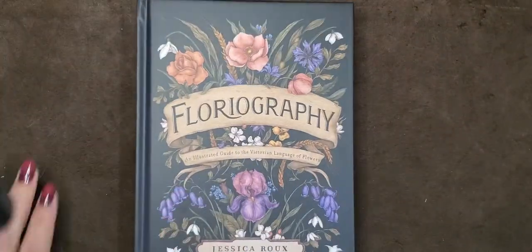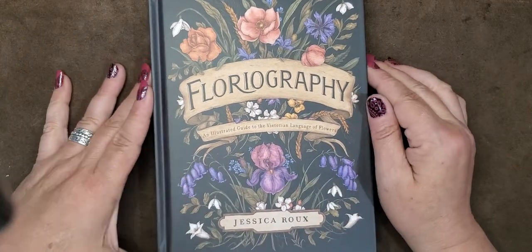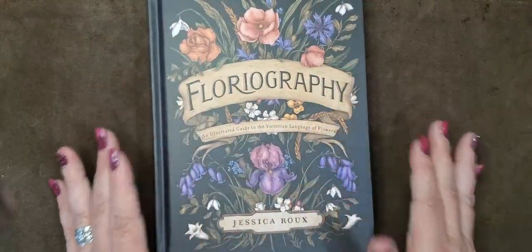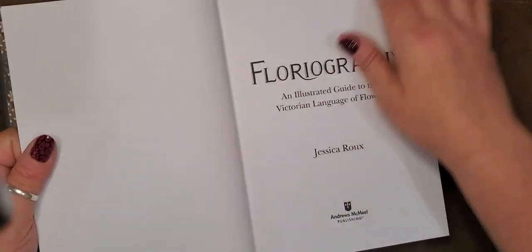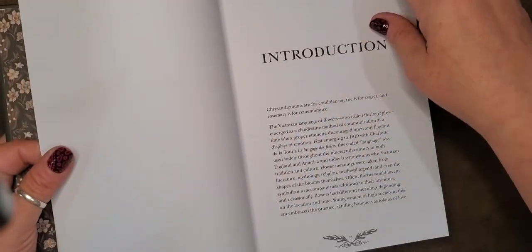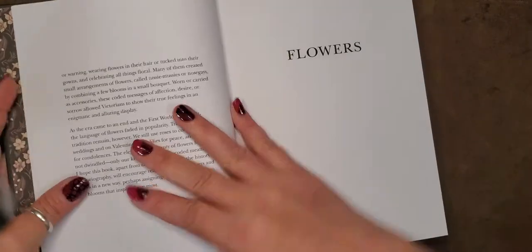And then this is from Miss Beth. I didn't clean my thing from yesterday's CMP unboxing. This is the Floriography. And let me tell you, this book is beautiful. Beautiful. There is her little note. She got this for me from Amazon. And I just keep flipping and flipping through this. You got your table of contents, dedication, introduction, which is, there you go.